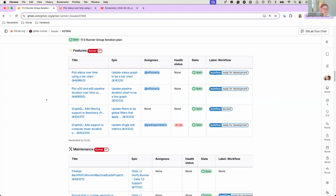So as far as UX, I am going to look into some of the recent feedback that we've gotten from SUS surveys around runner and then also around pipeline and job metrics. And hopefully we'll get some new good insights that we can use to create a better experience. I'll pass it to Darren to talk about runner core now.